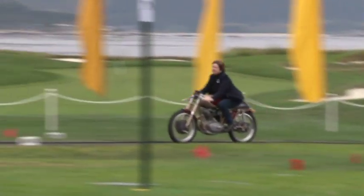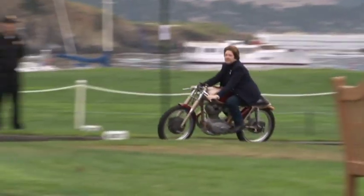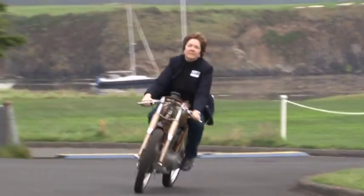It's amazing. We're very lucky to be here. This is motorcycling. Who would ever think that motorcycles could find themselves here? It's incredible.